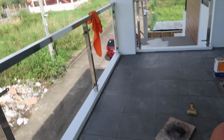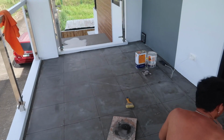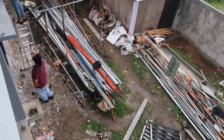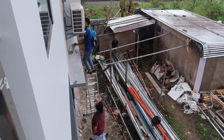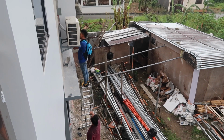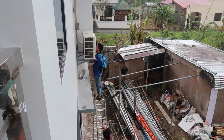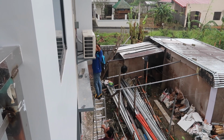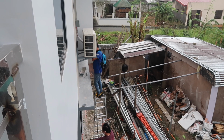Alright, and we got grouting going on out here on our balcony area. Alright, it is a wonderful afternoon, wet, and our air conditioning guys are here, getting it ready to go. So they're just connecting up the power to the units, and then we can try them. We did it this way so it wouldn't affect our warranty.